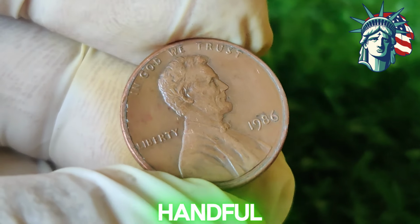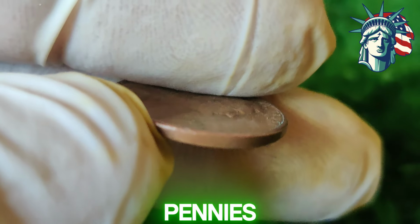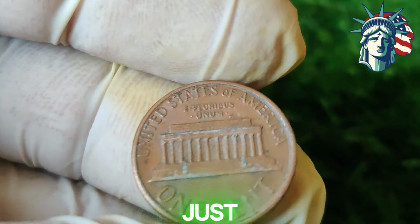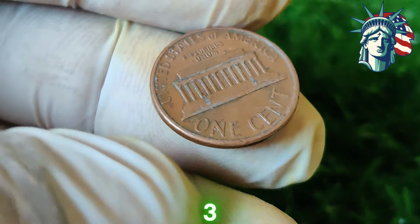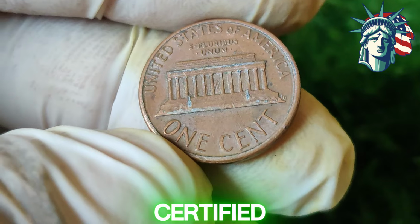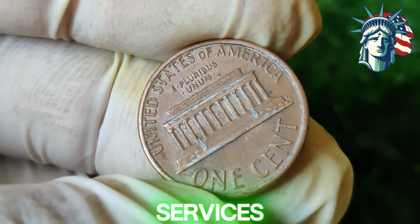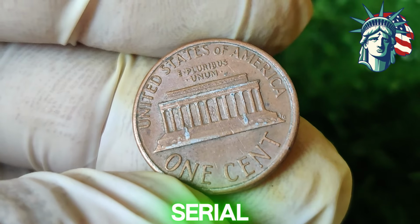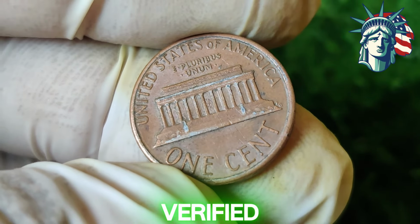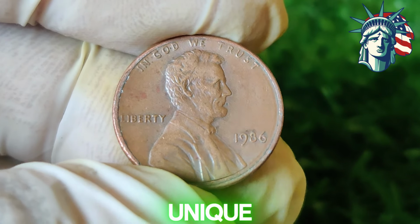Only a tiny handful of coins from each mint year ever survive in such condition. Most pennies are scratched, dirty, or worn after just a few weeks in circulation. 3. Authentication and provenance. This coin was graded and certified by PCGS, one of the most respected third-party grading services in the world. It had a serial number population report, and was verified to be 1 of 1 at its grade level with this error, making it truly unique.